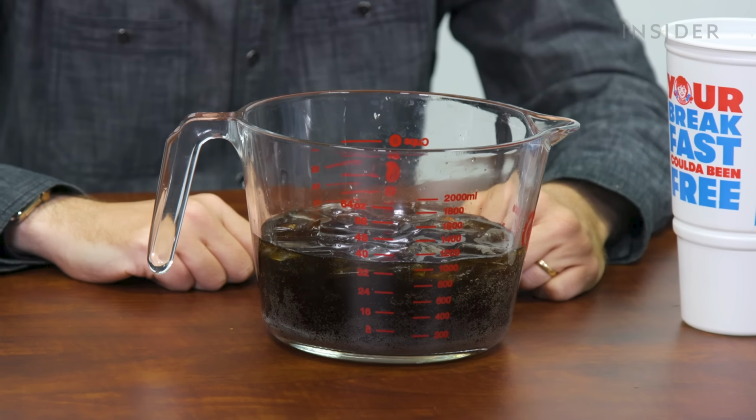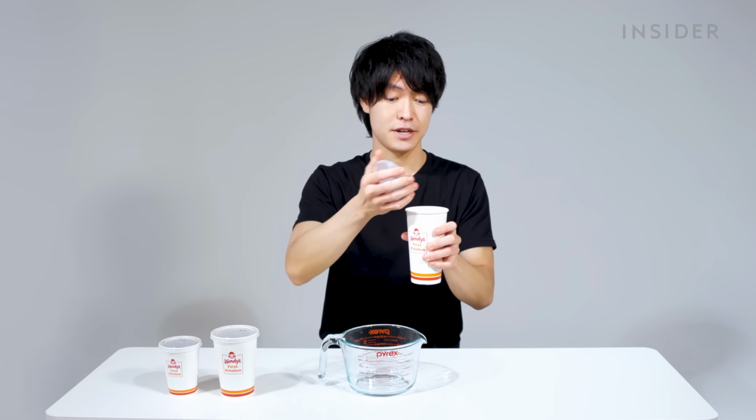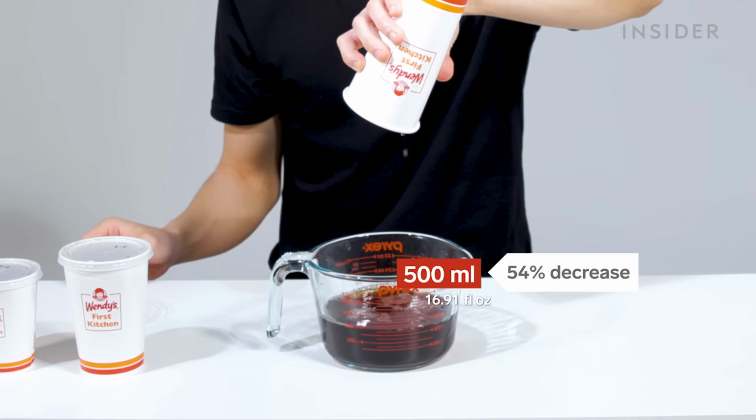And how big is a bladder? This looks like more than I would normally pee in the morning. Okay, let's measure our large drink. It measures exactly 500 milliliters.